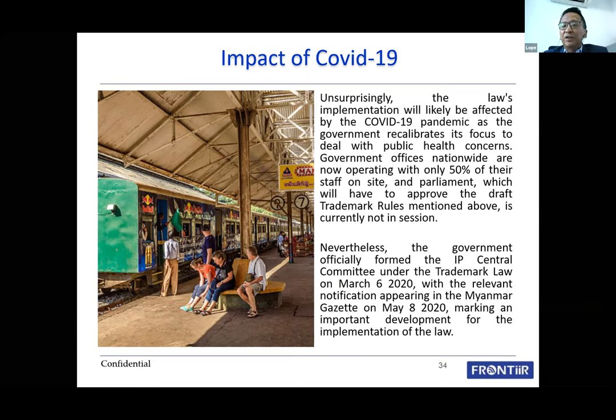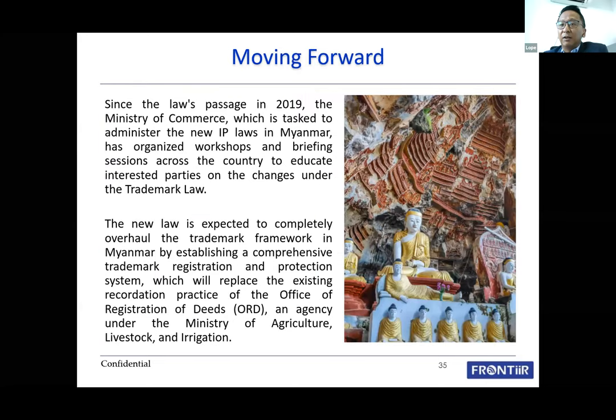Nevertheless, the government has officially formed already the Central Committee under the Trademark Law as early as March 6, 2020, with the relevant notification appearing in the Gazette, marking an important development on the implementation of the law. Since the law passage in 2019, the Ministry of Commerce has been tasked also to administer all IP laws in Myanmar. They've organized several workshops, and we've been changing and fine-tuning how the implementation should work.